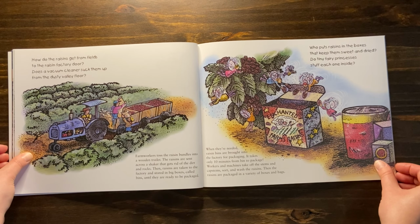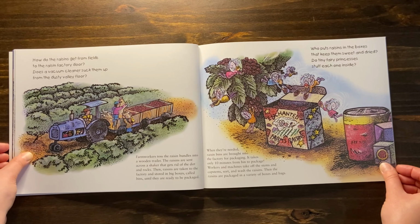How do the raisins get from fields to the raisin factory door? Does a vacuum cleaner suck them up from the dusty valley floor? Farm workers toss the raisin bundles into a wooden trailer. The raisins are sent across a shaker that gets rid of the dirt and rocks. Then, raisins are taken to the factory and stored in big boxes called bins until they're ready to be packaged.